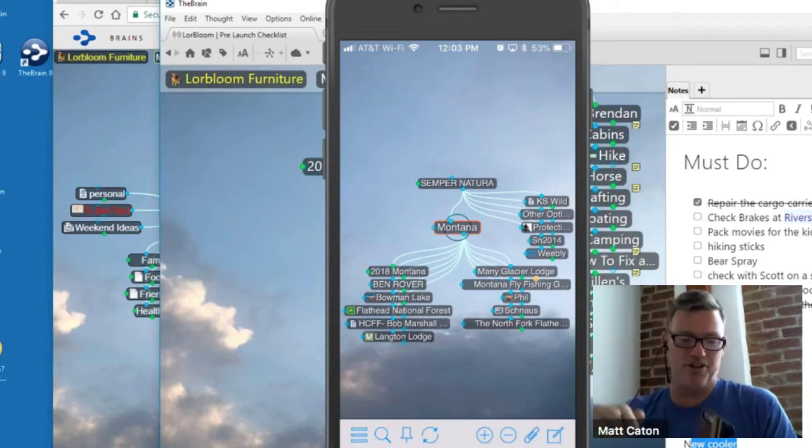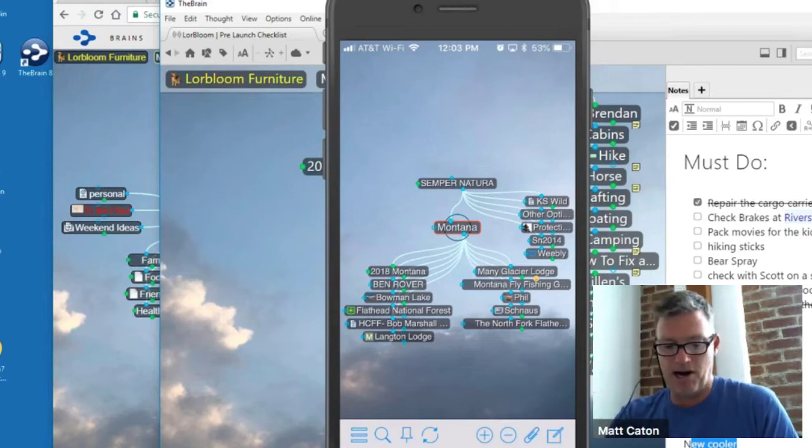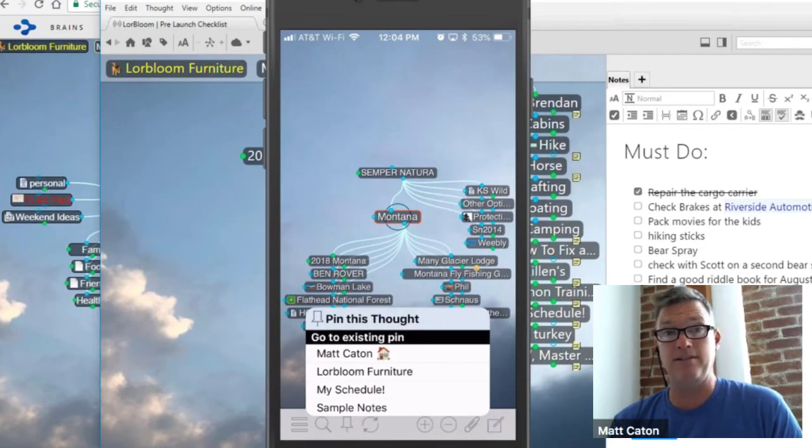Yeah, it takes a minute just to bring up this app that I'm broadcasting. I didn't mean bring up the Brain app, but bring up the broadcasting app. But there you can see I can launch, I can search here from within my phone as well, and I can easily get to those pins.